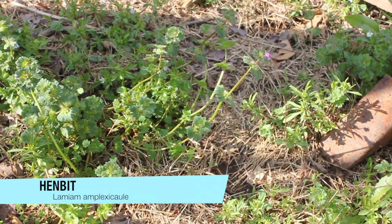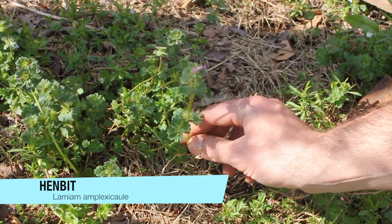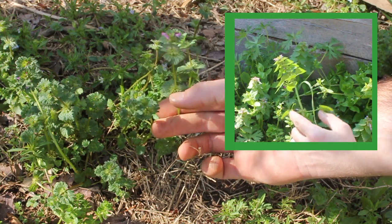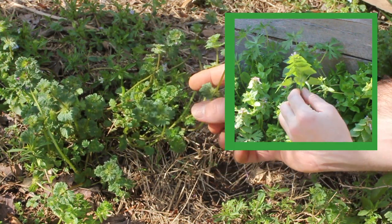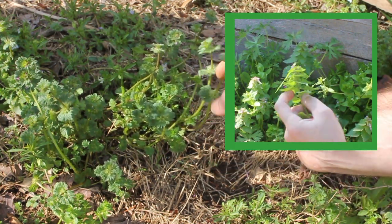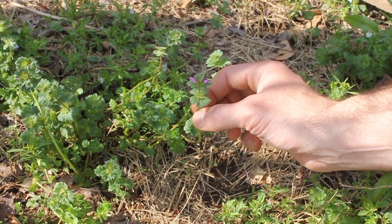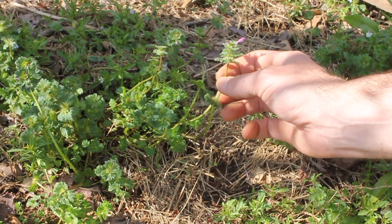Hey, I found one of those henbits. So it's like the purple dead nettle. See the basic shape, the flowers? But this one has more of a scalloped leaf, and it doesn't make so much of a Christmas tree shape because the leaves are spaced out quite a bit more. You would use it just like you would the purple dead nettle. The flowers are still the best part on it.